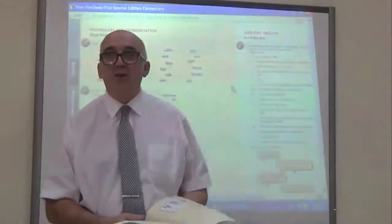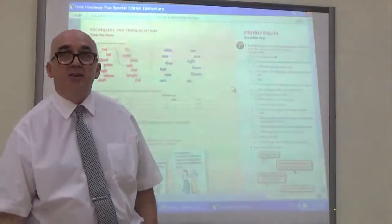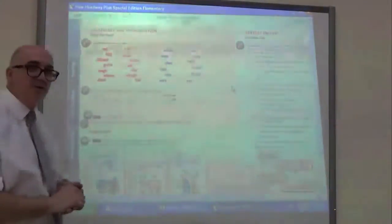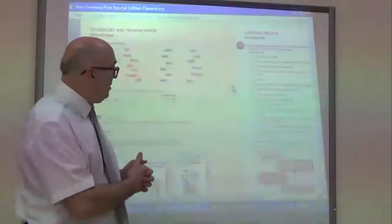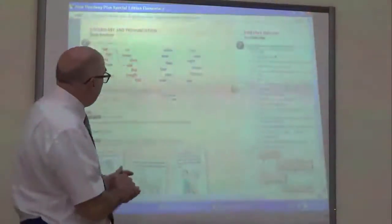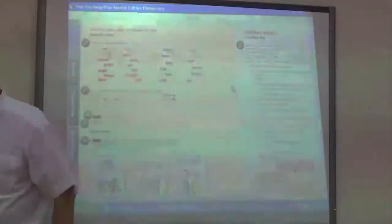And today we're going to be looking at vocabulary and pronunciation. Let's have a look. So, we're talking about words that rhyme. Rhyme means they have the same kind of sound as they go along. So we're looking specifically at sound. And for example, I don't know if you can see that, red goes with said. I'm going to try and make that a bit bigger for you.